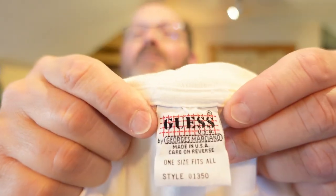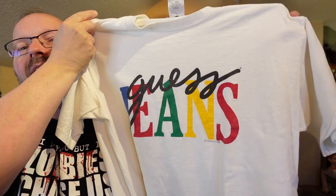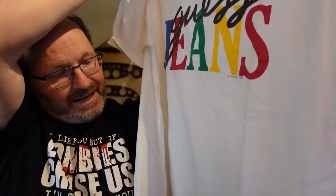I guess I picked up more of these that I liked than I thought. This one is on the Guess USA tag. It's got a nice big spell out on the front. And again, it's got a little bit of wear. It shows some age, but I actually like that one a lot. It's dated 1992, so that's a cool shirt.